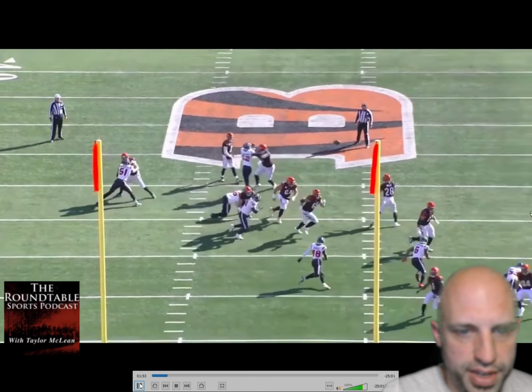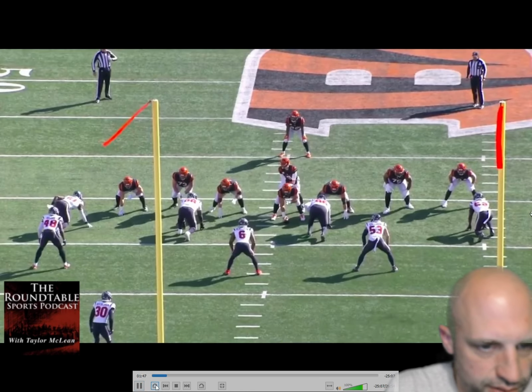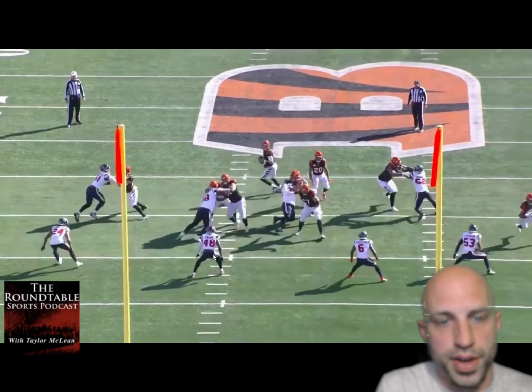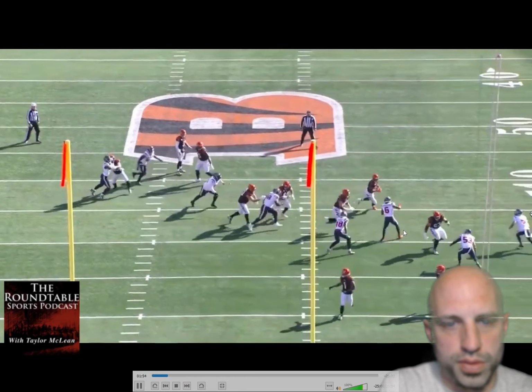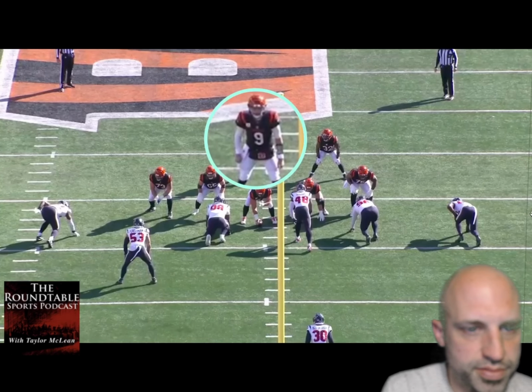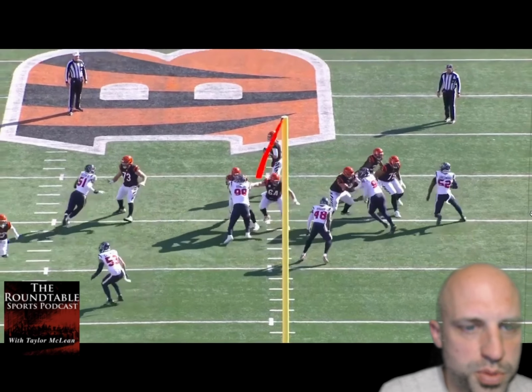We're watching 48 here. Watch how the middle linebacker goes in there and gets that play. So not 6, but 48 kind of goes into my square there, and he's going to blow that play up. They just don't have enough blockers for him. But all right, Joey, Mr. Burrow. Let's watch what he does right here.